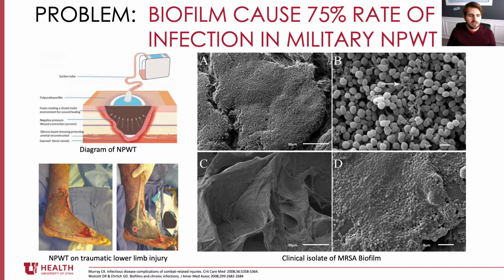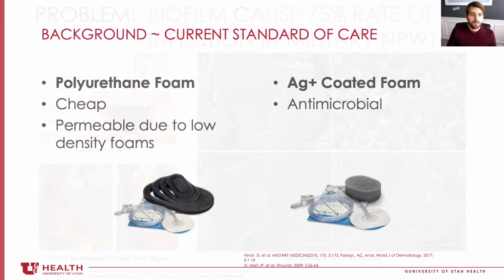Here is a real life example of negative pressure wound therapy in action. You can see the foam, the wound, and the tubing with the vacuum. We're looking at two specific biofilms in this project. The first one is MRSA, which you can see a picture of here. The second one is Acinetobacter baumannii, and they're both biofilms.